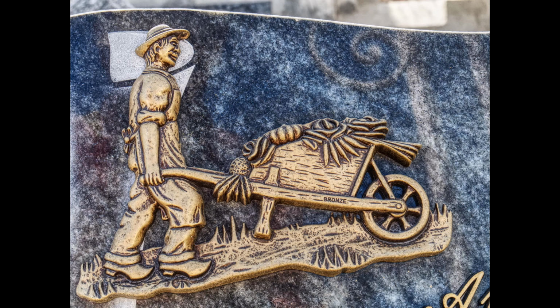And here we've got another embellishment of one of the gravestones, and this, I'm not sure whether he's a bronze medal winner for his vegetables, or whether that's just the manufacturer wanting to point out what this is manufactured from.